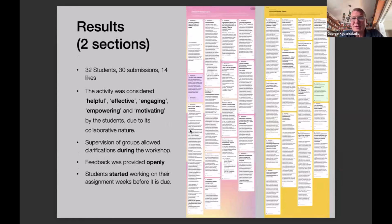These are the results on the screen, the two Padlets that were collected during this activity in the two separate classrooms. In total, we had 32 students, and the Padlet submissions were 30. I had two students that refused to participate. And I said, okay, you will have to write an essay whether you like it or not. It's okay if you skip this exercise.